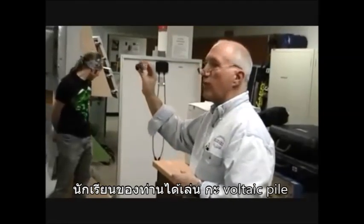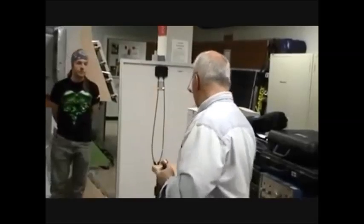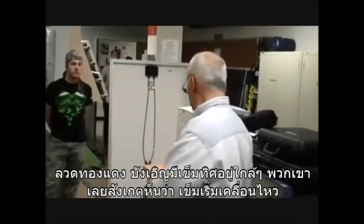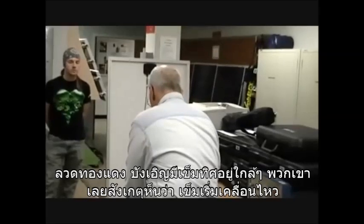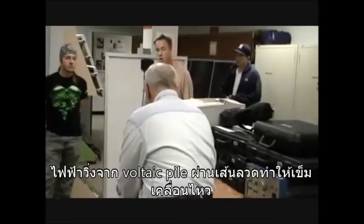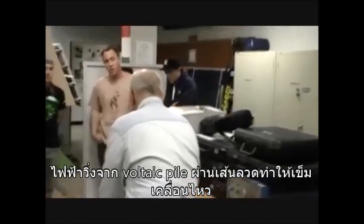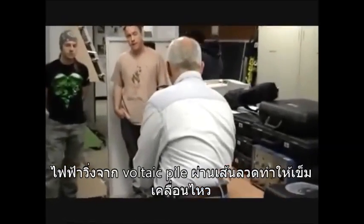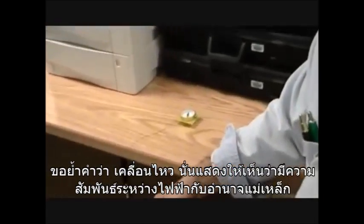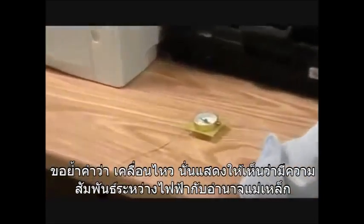And some of the students were playing with a voltaic pile and a piece of wire. And nearby, there was a compass. And what the students noticed is that when electricity went through the wire from this voltaic pile, can you guys see the needle? Moving around. If you can't, come on up here. The needle started to move. Emphasis on the word move.